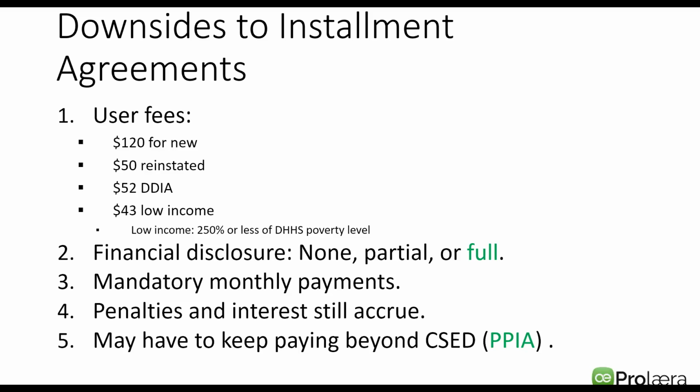Then at the complete opposite end of the spectrum, there is the full financial disclosure requirement. This is what I, perhaps unhumorously, refer to as the full rubber glove treatment. And this is the exact same level of financial disclosure as is required for an offer in compromise investigation. Okay. It is the exact same process. And a full financial investigation is required for a regular installment agreement and partial pay installment agreements. And again, that's why I have it highlighted here in green.